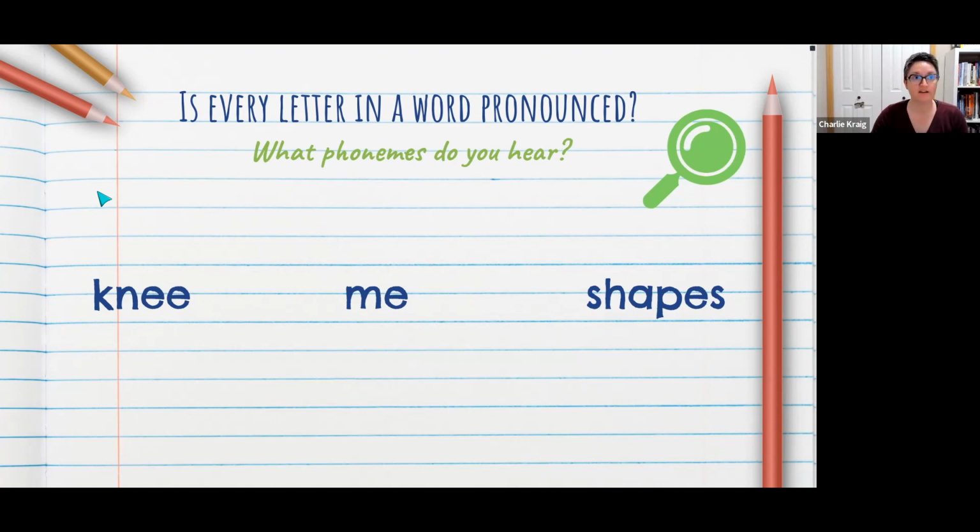So is every letter in a word pronounced? And with bigger students, I might just throw that up on the board and then say, okay, give me some examples. What are some words where you know that yes, every letter is pronounced and every letter is not pronounced? You could frame this, of course, with our tiny humans, with this language: what phonemes or phones do you hear, what sounds do you hear when you say these words?